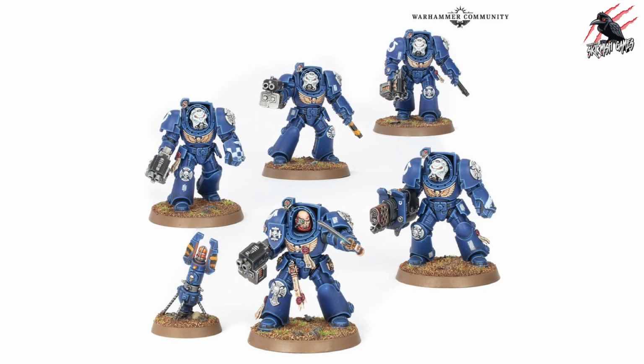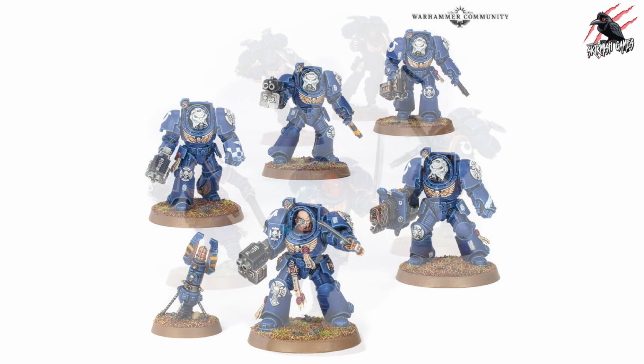Next up, you've got the Terminator Squad. So we saw these in the Leviathan box set, but now we're going to get a full multi-part plastic kit, and it's going to give you all different weapons, all the classic weapons like Heavy Flamer and Cyclone Missile Launcher. Then you've got different options for heads, chains, fists, and all sorts that you can put together. So you can have loads of ways to assemble these models.